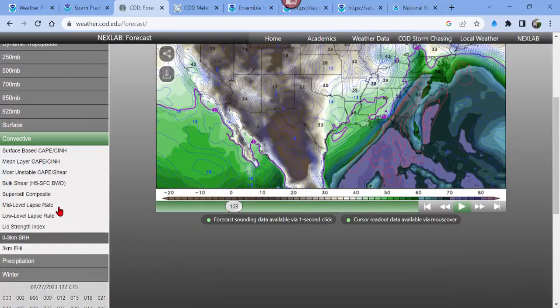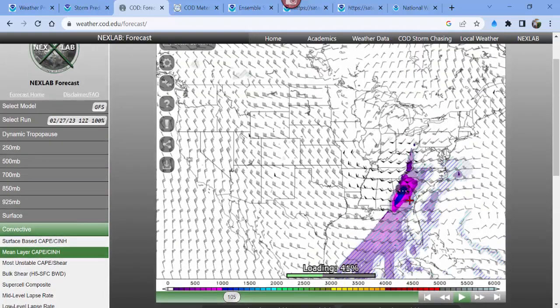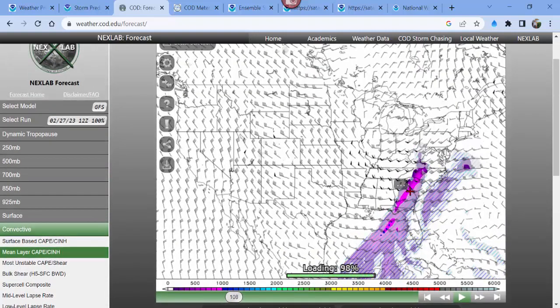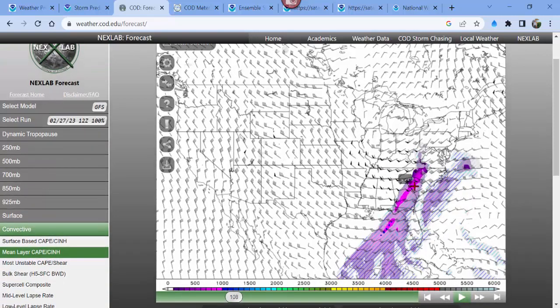Yeah, and this is likely to create, we talked about this on an earlier episode, really good values of mixed layer CAPE across the area. Anything over 500 is pretty significant this time of year across our forecast area. Yeah, especially in the cool season and in the southeast. Really, when you get north of 500, that's where we start to look at that specifically.